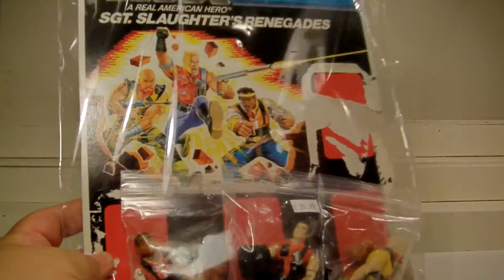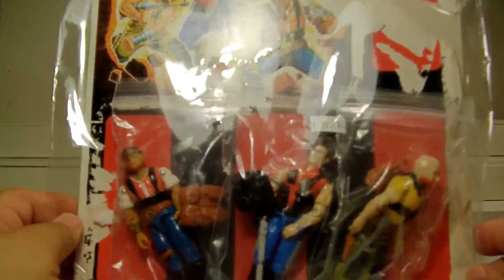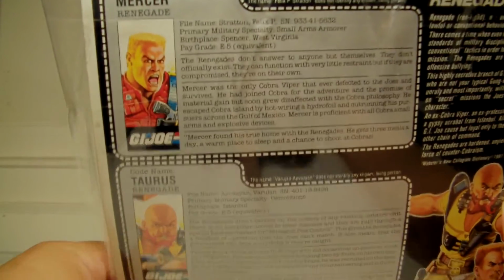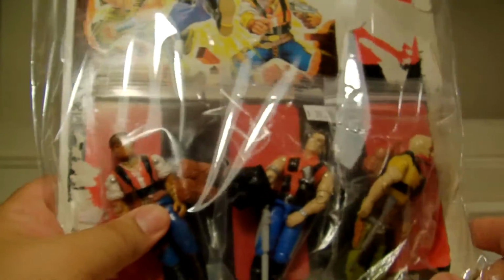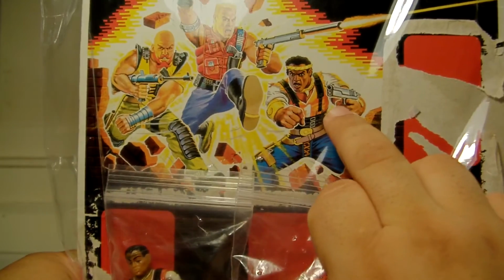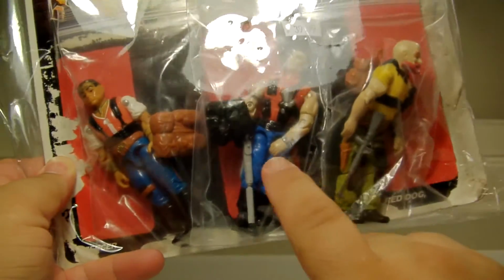And then another thing that I picked up from him, which I don't regret, but again, I just don't really have a place for it. I picked up these, the Sergeant Slaughter's Renegades. And obviously they're not mint on card, but the whole cardboard's there. So you have their file cards, which is really cool, as you can see there. They all seem to be holding a weapon, but when you look at them here, I don't know if Kevin missed out on this guy, or he just is really missing it, but he doesn't have a weapon. But he seems to be holding a 1911 there, or maybe a .45, whatever that is. But then these guys have weapons, and I think these are their original weapons.